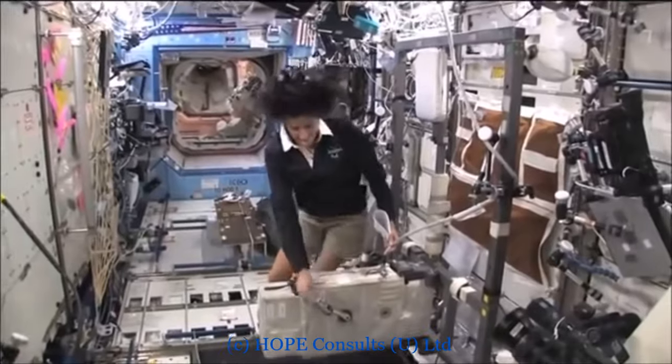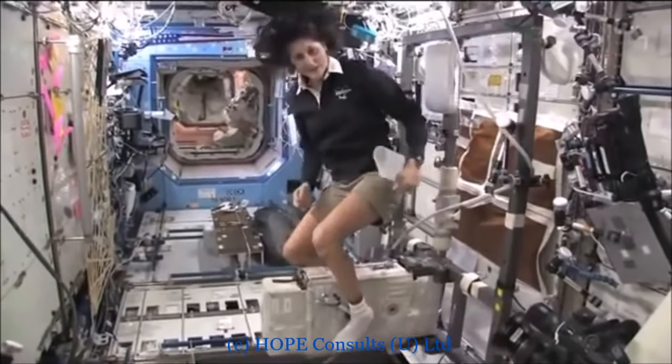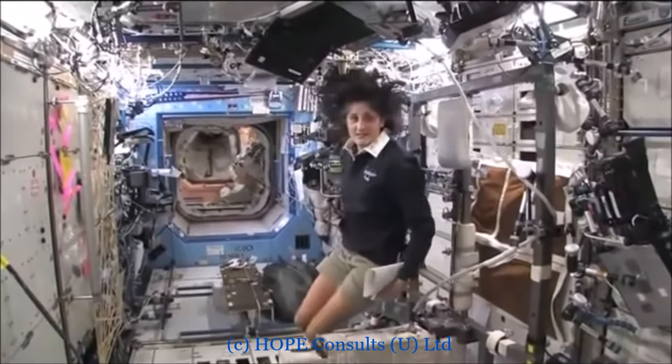This is the bike. You notice the clip pedals. So all you need to do is clip your feet in, and then you can start pedaling. You don't need a seat because you don't sit down.